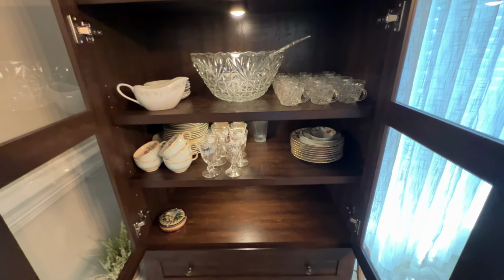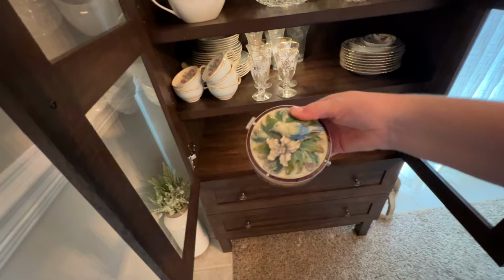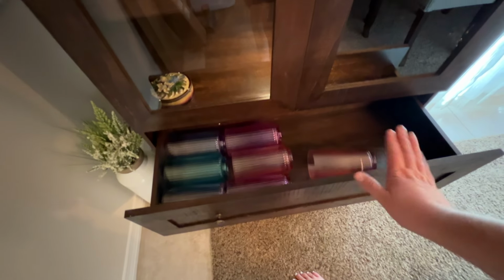More dishes. There's more that I want to put in here. I just need to go through them. Do y'all remember this? We bought this together thrifting with Candace, and it is just so pretty. All I have in here right now are these cups. I don't know if they will stay.